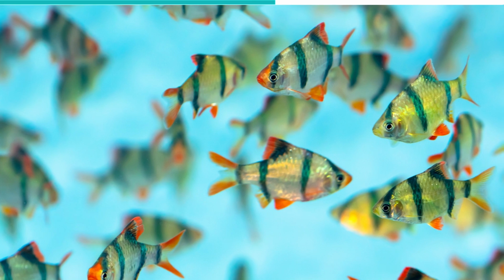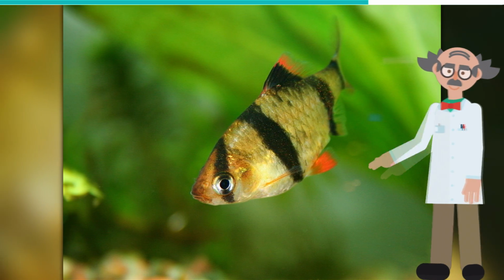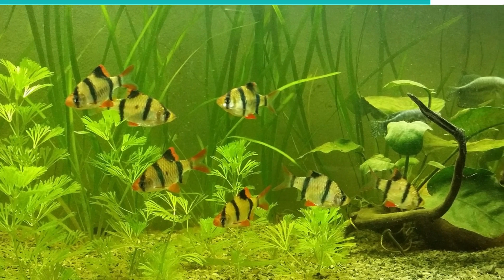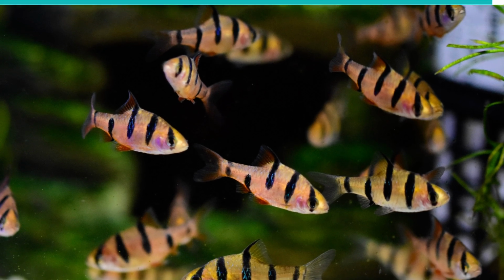They are very aggressive and tend to nibble on the fins of other smaller or more passive species. However, their aggression tends to fall when they are housed with members of the same species. In such situations, they form a shoal that can produce a stunning show through the tank.